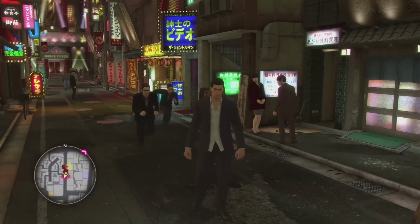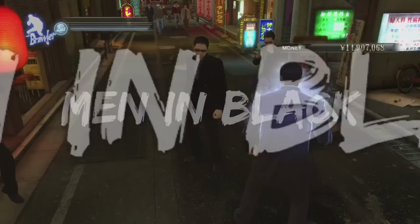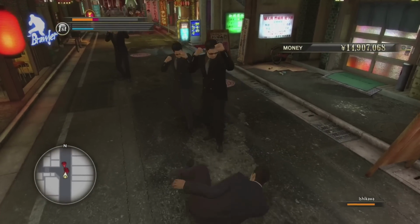What this means in practice is that enemies who would usually hang back and take their turn when fighting you instead all swarm you at once, giving you much less time to do cool moves and much more time to have your head kicked in.